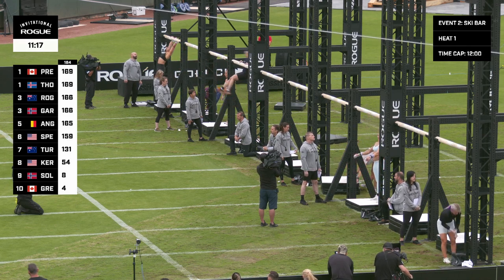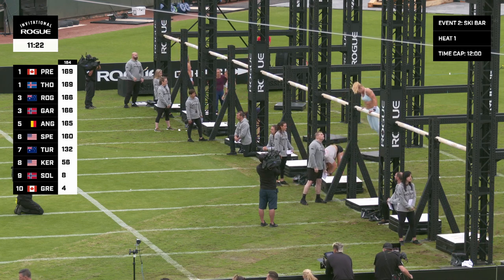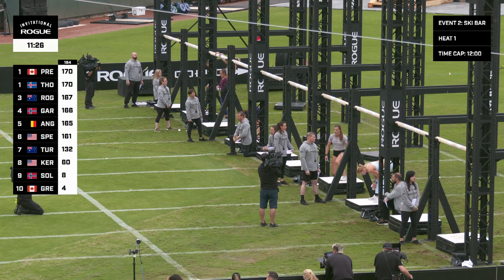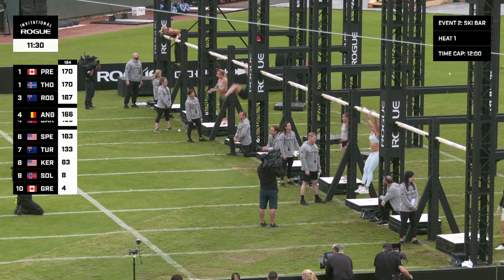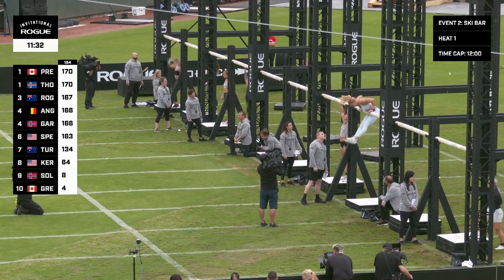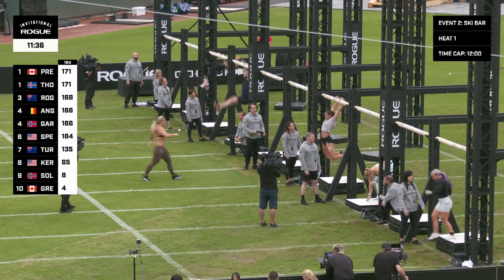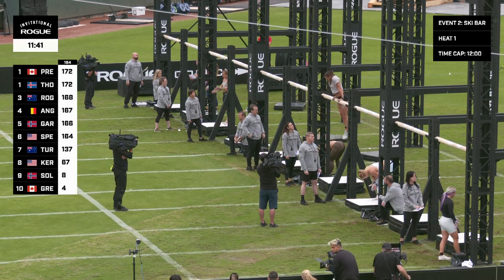Prevo looks like she may have moved into a tie with Annie Thorstadter now. Prevo in that blue shirt. Through 170 to 184 reps with Carolyn Prevo. Inside 30 seconds to go. Has now a one rep lead on Annie Thorstadter.